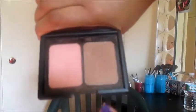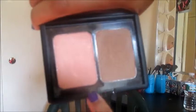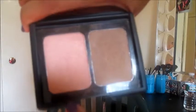I love them. First, I have this e.l.f. Contouring Blush and Bronzing Duo. And this is what it looks like. It comes with this very beautiful bronzer, and then it comes with a blush, but it's shimmery, so I don't use it. This is actually my second time repurchasing it, and this bronzer is what I use to contour.